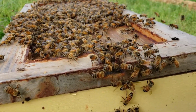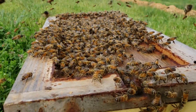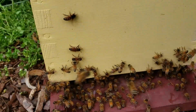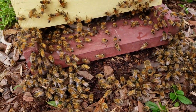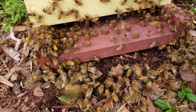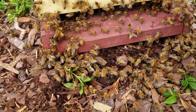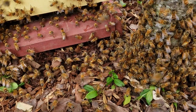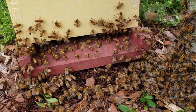Collectively, all these bees up here on this inner cover are emitting a pheromone, and they're fanning their wings as fast as they can to spread it out, to let all the other bees know where they're at and to attract them. Right there's a hive beetle going in. I didn't see him until I looked back over this video. I would have kept him from going in there if I'd seen him. But it looks like everything's going okay here.